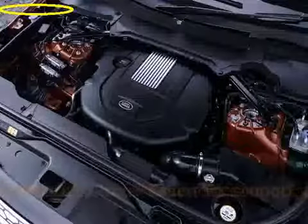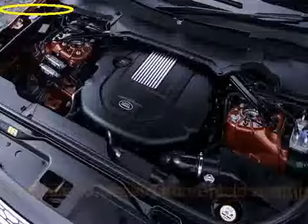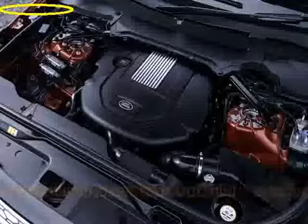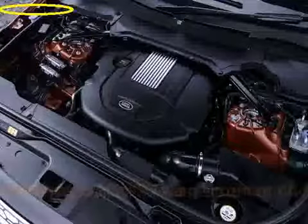The independent suspension uses control arms in the front with an integral rear link. The 4-corner air suspension on the HSE lowers the vehicle when speeds exceed 30 miles per hour.